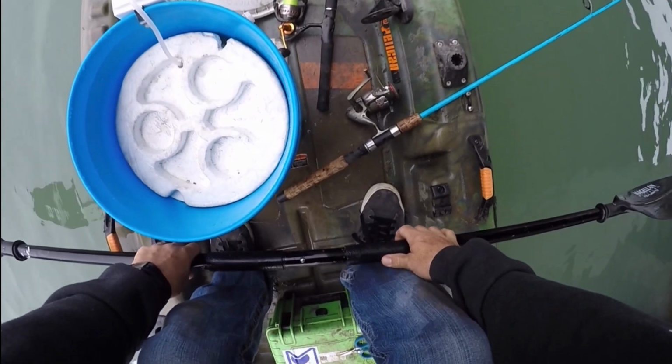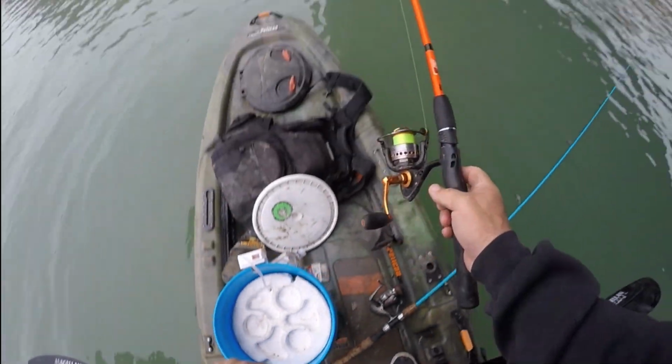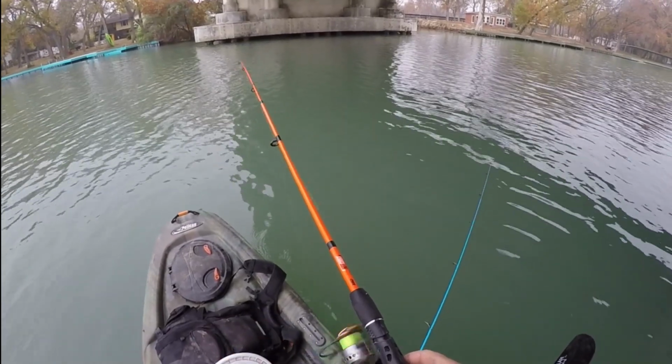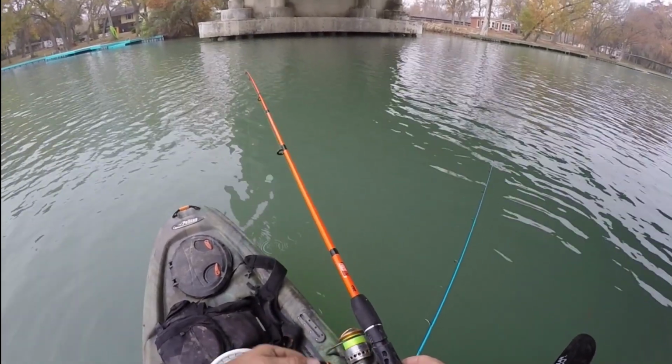Let's go try it up shallow. Let's go to this pylon over here and see if we can float down the edge of it maybe and pick one off.